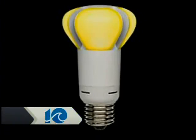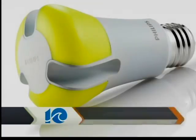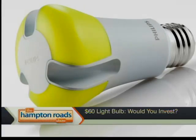Of course, since it is Go Green Week here on the Hampton Roads Show, we've been asking some topics about what you are doing to go green. This first hot topic is a little interesting, but here's the question. How much would you pay for an amazing state-of-the-art light bulb? How much would you pay, Chris? What is it worth to you? I would pay $10.95, Ariane. And say it's supposed to last 20 years. What would you pay if a light bulb lasts 20 years? $20. 20 bucks.